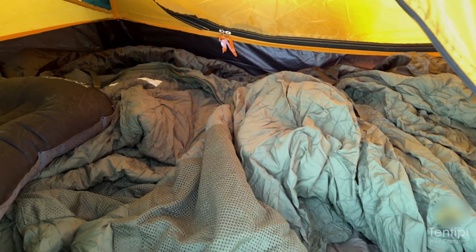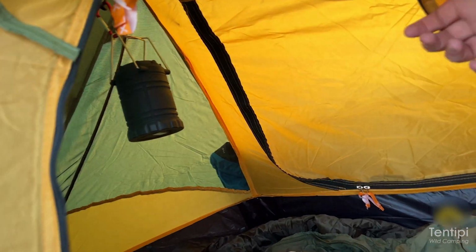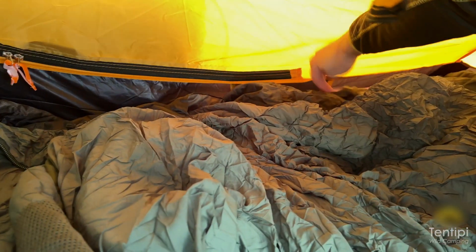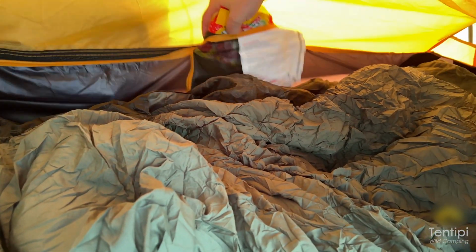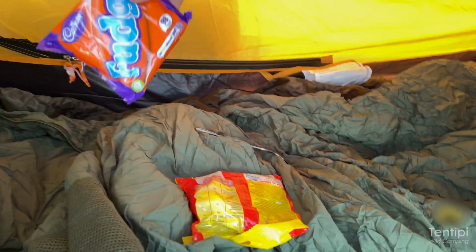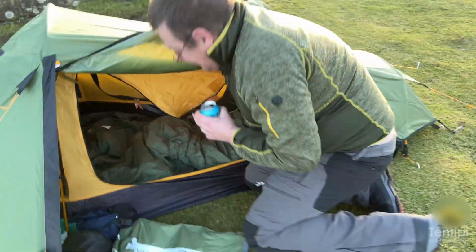Okay. And you've got a pillow. Trekology pillow there, and you've got a little lantern on the top. And obviously, important snacks. Let's have a look. What have we got to snack on? Squishies. You can't beat the Swizzlers squishies. And some fudges. Right, very good. Thanks very much for that.